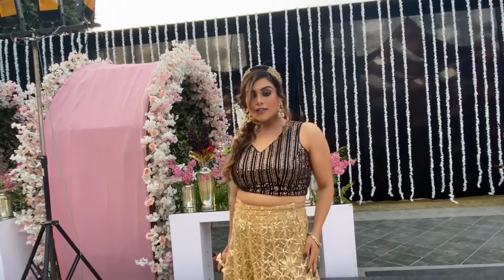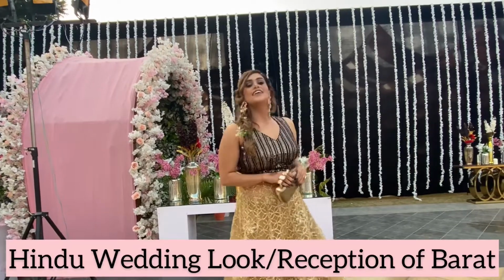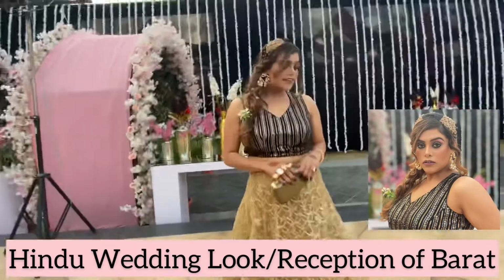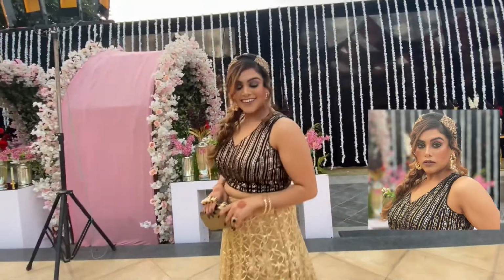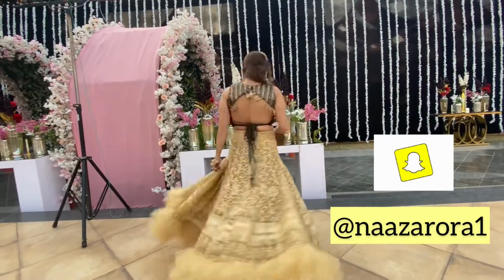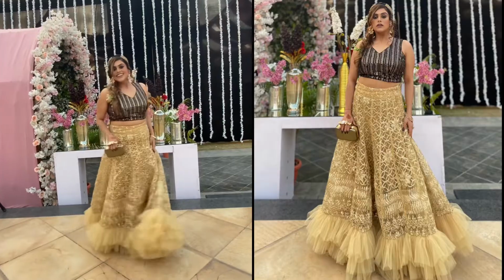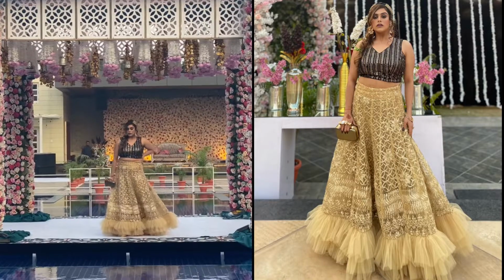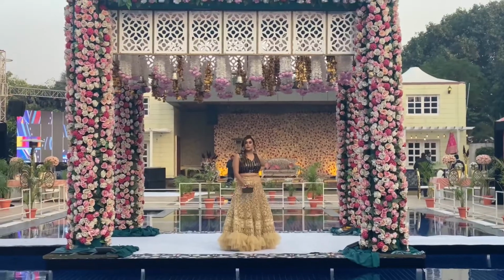Next is my Hindu wedding or the reception of Bharat look. So I wore this black and gold lehenga, but this one is different. It is fully an Indianized lehenga. I love the back. I wore it with this hairband by a brand called Atelier by Riddhi Sood. The bag is from Veromoda, and the lehenga is my own customized design, so I got it done myself. And I didn't get any references from the internet.